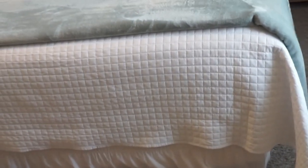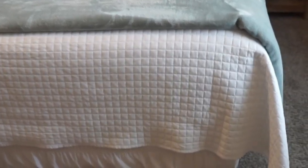This kind of seafoam color is my absolute favorite color. I had it all over our house in California, but I kind of shied away from it, but I do include it in our bedroom. So our bedding is actually from Amazon. It's this quilt. Our sheets are from Amazon as well. We have this from Home Goods. It's just good to add a little extra in the winter time.